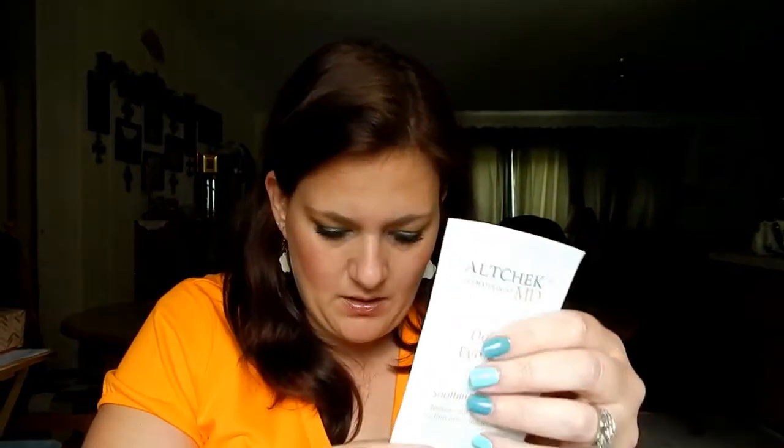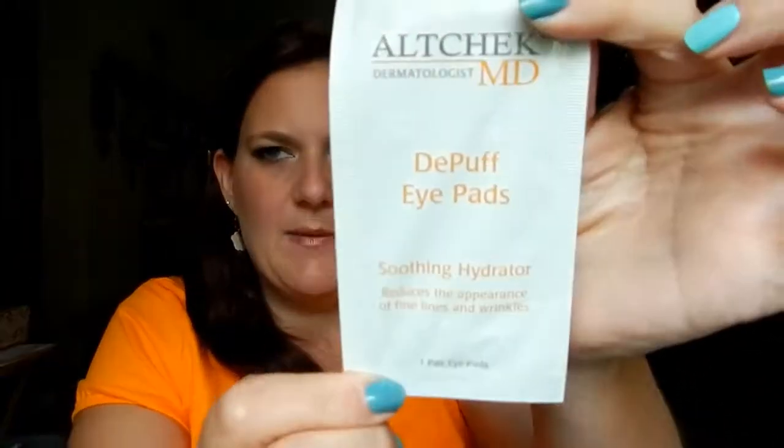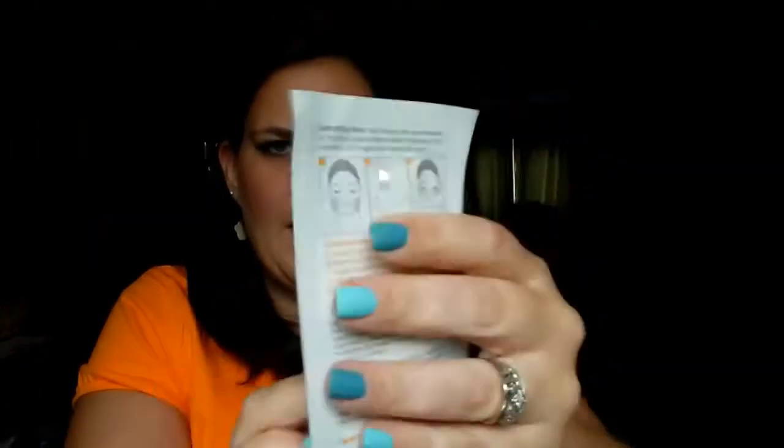They're all moisturizers, serums, and all face products, basically. Oh, wait. Here's one that I can use. This is depuff eye pads. And I don't have anything like that that I'm working on. And then this thing is hair serums and shampoo and conditioners and hair oils. I'm just going to pass on all this because I'm working through a bunch of hair products right now.